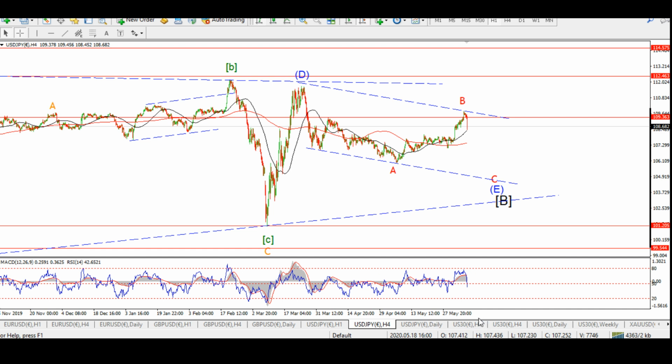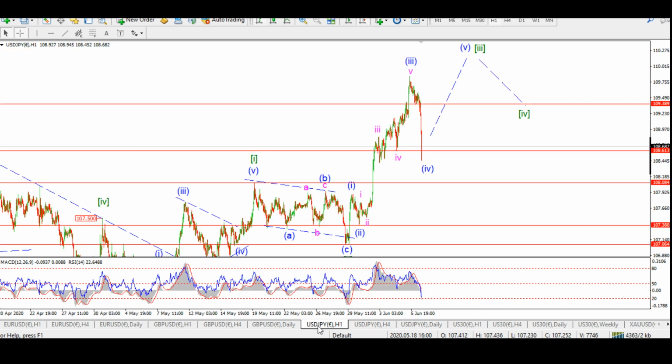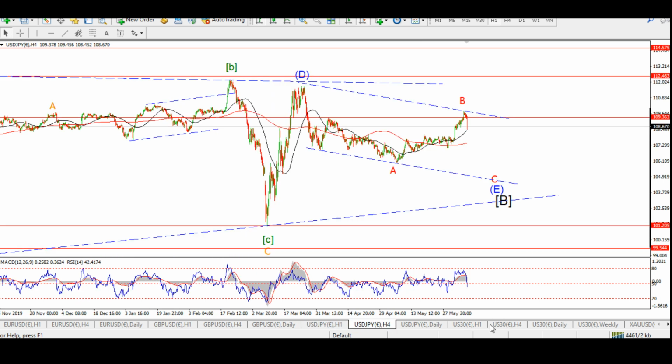Okay. So yeah. I'm kind of irked by that a little bit. The decline so far looks pretty impulsive. At this moment in time, I'm leaning towards that possible alternate on the 4-hour chart. So I'll leave you that 4-hour chart, maybe a large ABC pattern down.